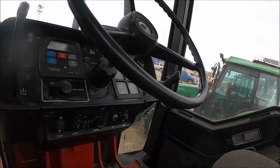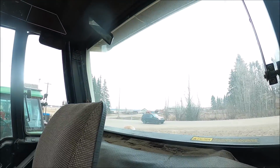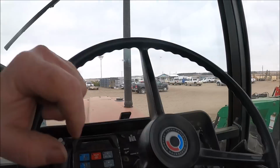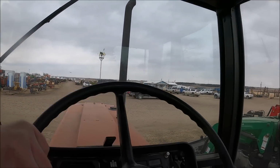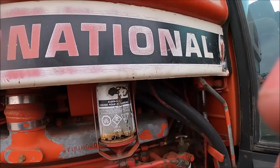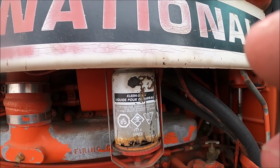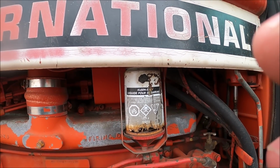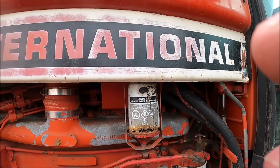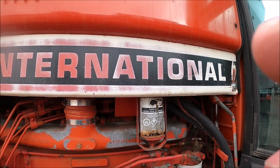It's got the electronic tach, so I guess it's a newer one. This is a newer 1086. The interior is pretty decent in it. Back piece needs redoing, but this is a nice 1086, a real nice 1086. There you go. Look at the ether can. That might have been the original ether can that came with it. You don't need ether for these things. You just don't. They start so nice without it.